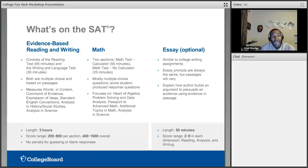And then we'll look at the math. The math has two sections here. You have a section where you can use a calculator, and you have a section where you don't use a calculator. So it's testing both. Mostly multiple choice, but then you do have a few where you have to produce a response. You have to work something out. It focuses on the heart of algebra, problem solving, and data analysis, and all of those go to the root of math. And then we have the essay.